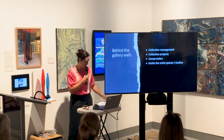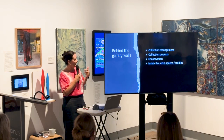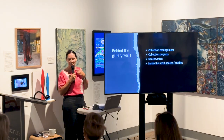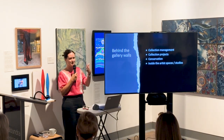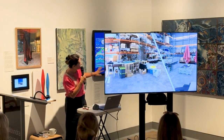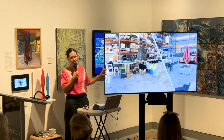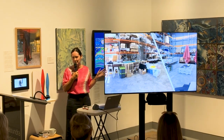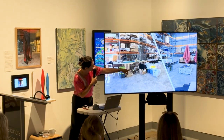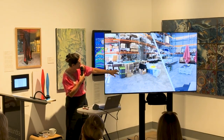Now, the other thing I've touched on is collection management, and so projects that we undertake, and of course conservation. I thought I'd also share what we sometimes come across when we go and visit artists in their studios, when we're looking to consider works for the collection. So this image here is documenting the large gift by Johanna Domain of ceramics. They were all in just boxes and crates, and we had to document them, and we also started to build their internal crates.